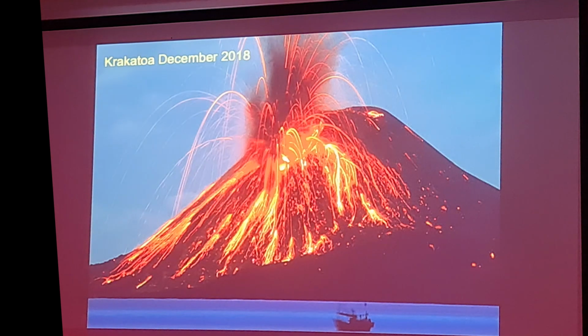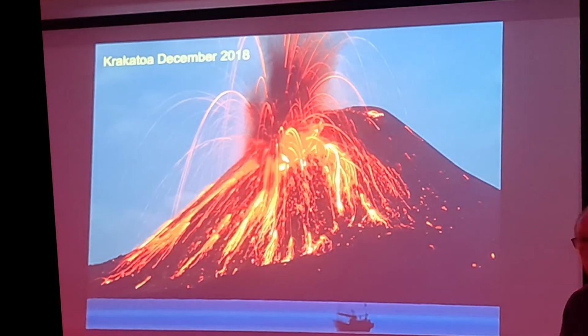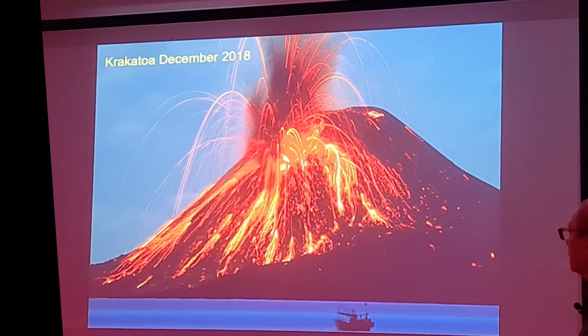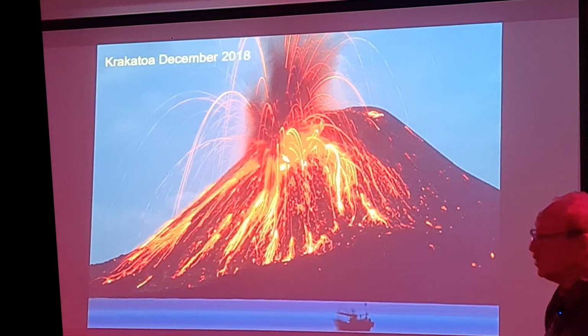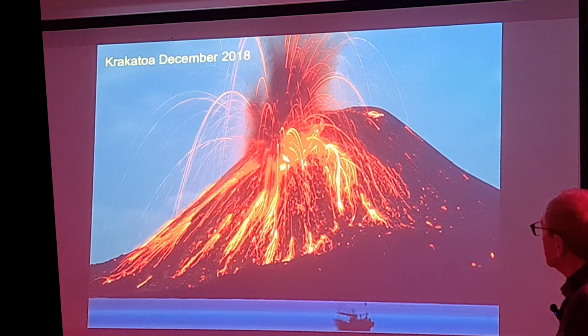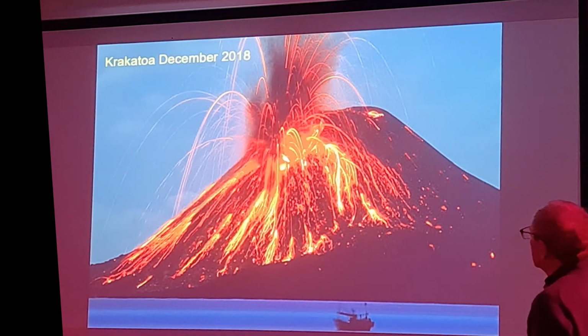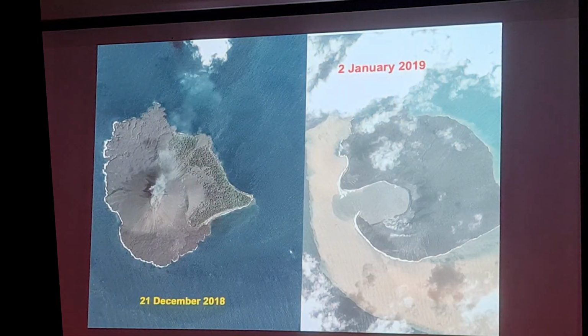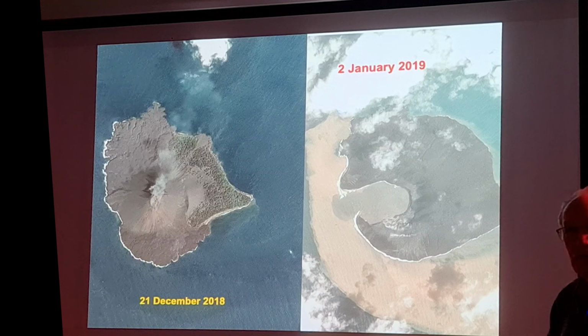Okay, just a little bit about what's going on around the world. There's probably around 40 or 50 eruptions every year on the Earth. And just some recent examples. This is the famous volcano in Java, Krakatoa, in December 2018. And the first thing you can see is that volcanoes are very awesome and beautiful phenomena. So they're probably about the most dynamic thing that you can imagine to demonstrate we live on a dynamic planet.